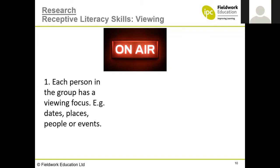But by doing this, you're teaching them a strategy that they might need to watch something more than once to make the most sense of it. They might need to choose what the focus is. If it's history, dates might be important. If it's geography, places might be important, but you can help them develop their own strategies for consuming information.